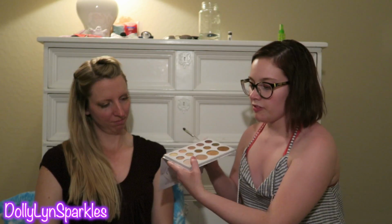For the brow bone area, this fun highlight color down here. Normally I would use a much paler version of this, like a matte color rather than a shimmer. But I don't have that. I only have this one, and it's way too yellow. It's not gonna look right.